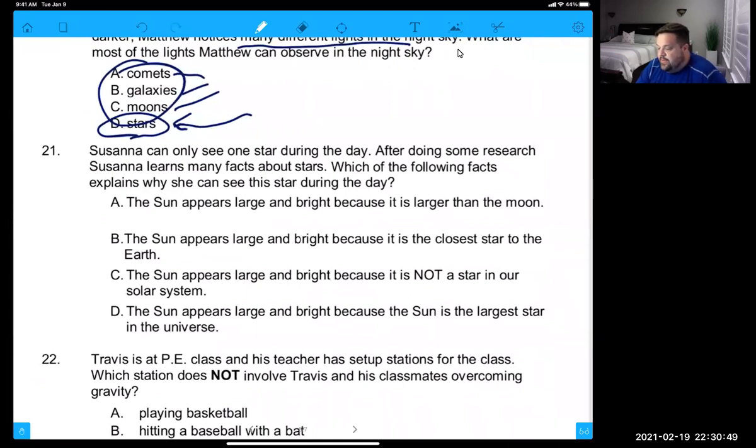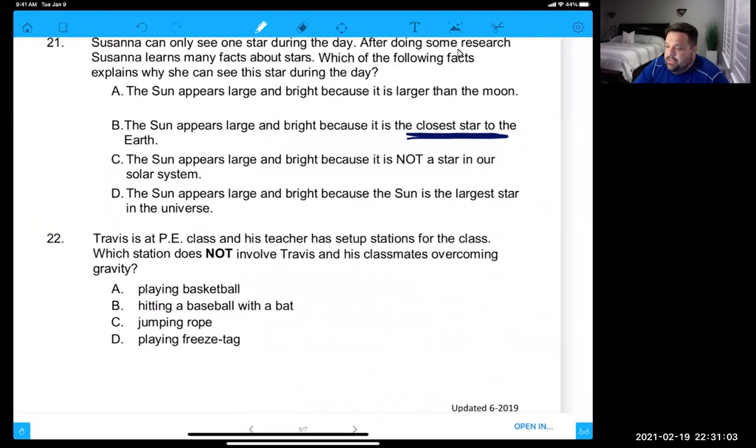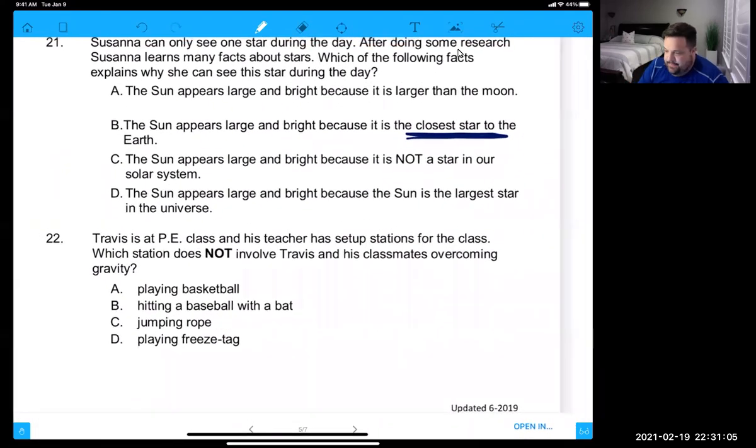So this is another one about the sun, right? The sun is the one star you can see during the day, and it's always going to be because it's the closest star to the earth. That's why we can see it. You just have to know the sun is so important on this test. All right, do number 22.